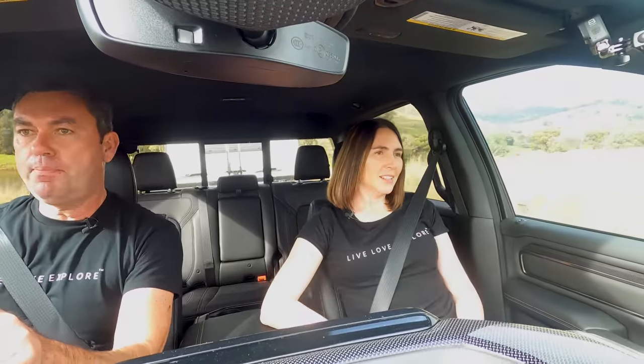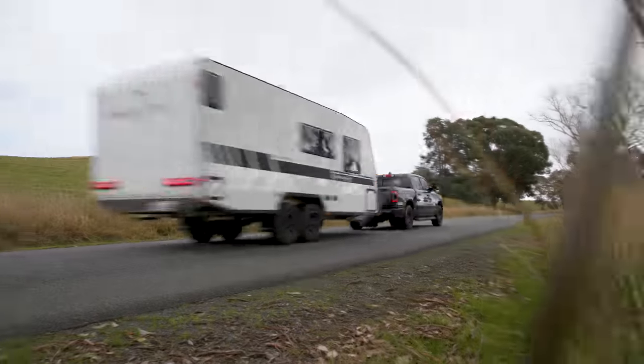Here we go. 3.5 ton on the back. 80, holding. 81, 82, gaining. 83, 84, 85, and brake. Woo!